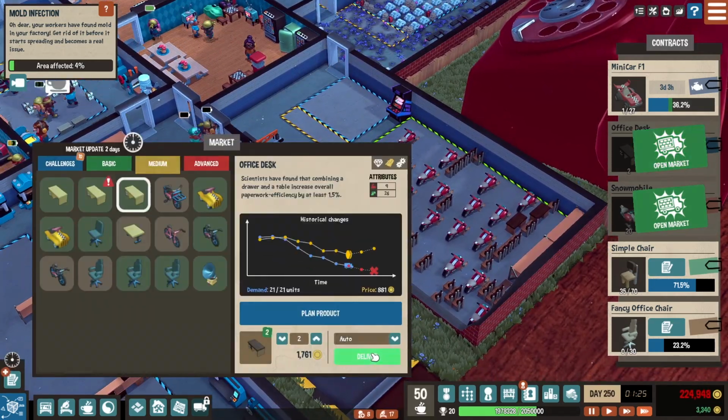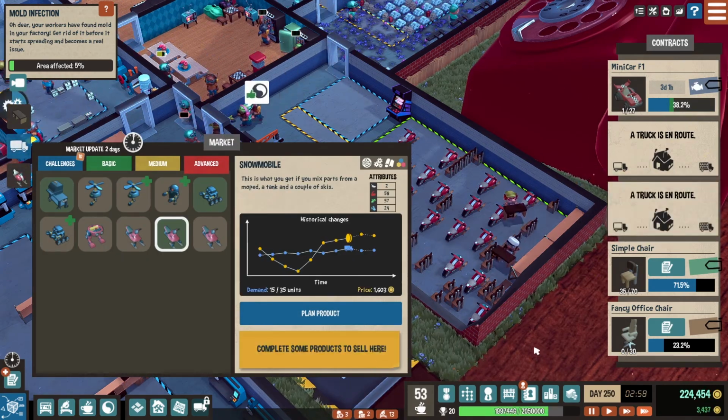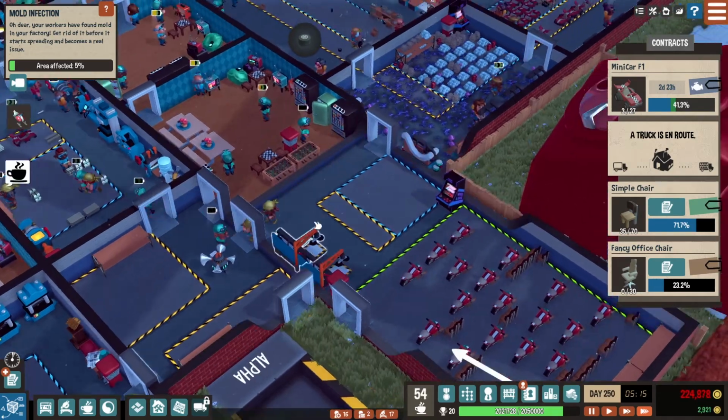That said, new market phase, so we're going to go and get rid of these office desks, and pretty happy that we did, because they're actually going to get phased out of the market pretty soon, so we probably want those gone now. And we're also going to go and deliver all these things.